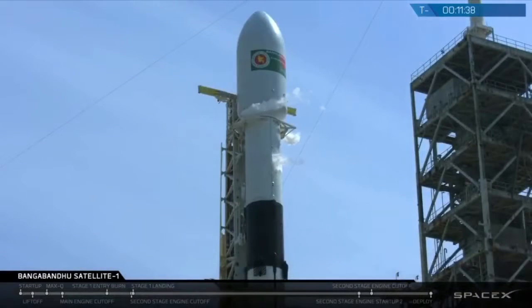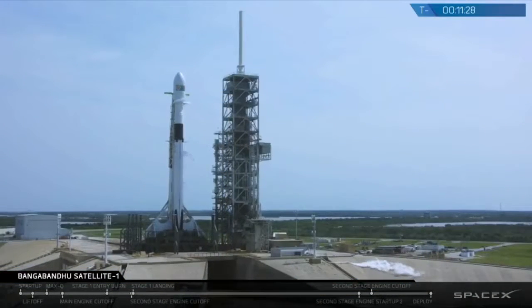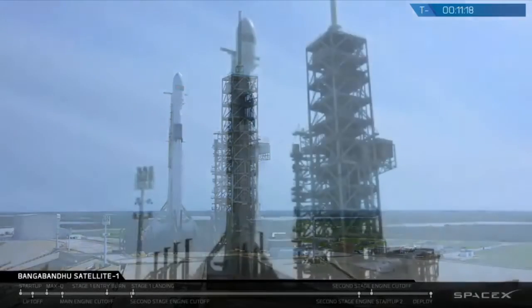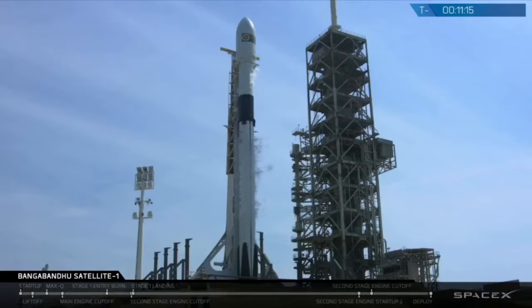These upgrades are designed to allow us to reuse each Falcon 9 10 times or more, and also reduce the time of refurbishment between flights. Today's Falcon 9 will deliver Bangabandu Satellite 1 to geostationary transfer orbit, also abbreviated as GTO. Afterwards, we'll also be attempting to recover this first stage on our drone ship, Of Course I Still Love You, which is currently stationed about 340 nautical miles downrange in the Atlantic Ocean. If successful, this will mark the 25th landing of a first stage rocket for SpaceX. And with almost 11 minutes left to go, let's check in with Michael for a quick status update on the rocket.